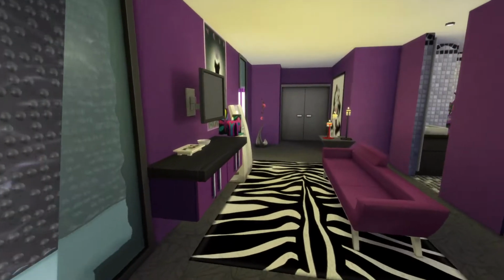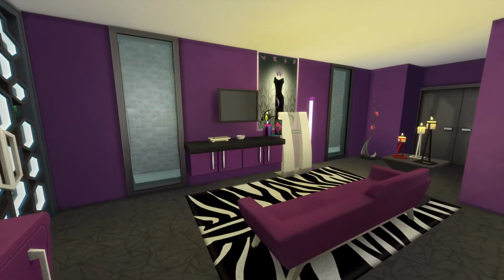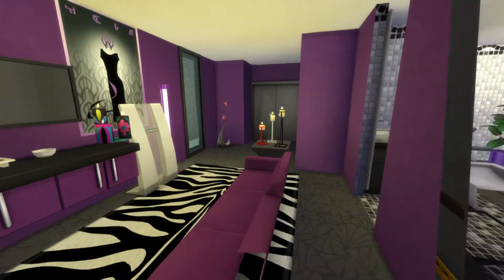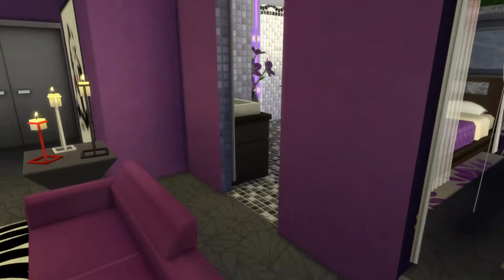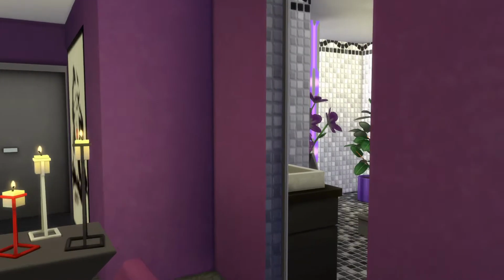There's a cute seating area. We're back in the master bedroom. There is the current resident. She's an older woman, surprisingly. She's like, I want to live that life. I don't want to settle down and have a modest existence.